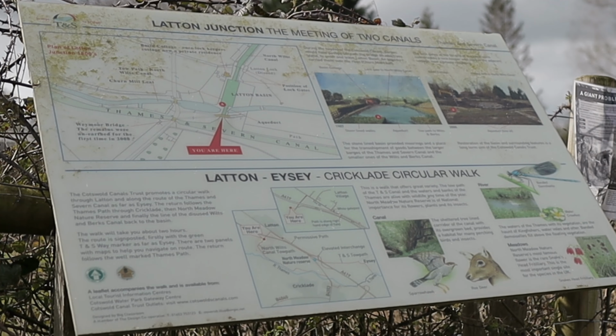So I've now left the Thames and Severn Canal. I kind of turned right, gone around the side of Latton Basin. I'm currently standing in the canal bed of the North Wiltshire Canal. Just behind me, there are some workmen working. They're cutting some trees, and also it's a private residence. But I have taken a couple of photographs.